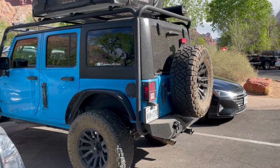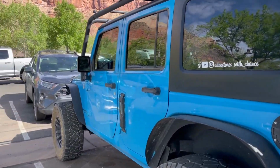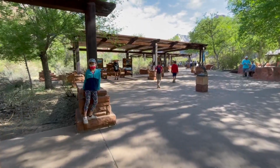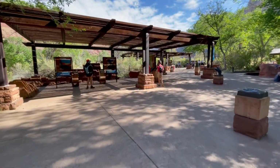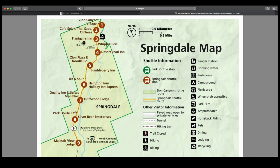Make sure to arrive early though, as the parking lot is usually full by 9 a.m. even on the weekdays. If you can't find a spot there, your best option is to park in a designated spot in the town of Springdale. Zion offers a free shuttle from Springdale into the park's visitor center.